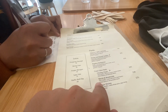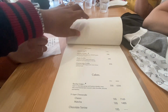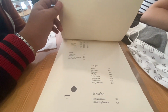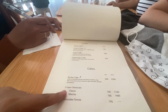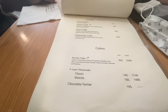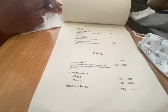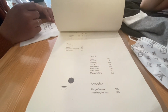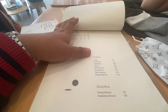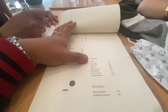Isang chicken pesto, tsaka isang bacon and mushroom. Sa drinks natin, ano drinks mo, ma? Kaya natin itong raw shirt tea. Cake yan. Dessert. Sa frap muna tayo. Ma, ikaw, manong frap mo? Manong chocolate. Ako din chocolate. Bago yung lasa nito.